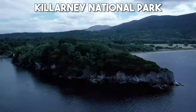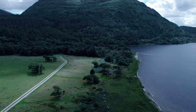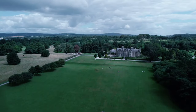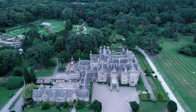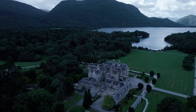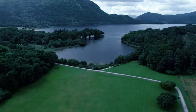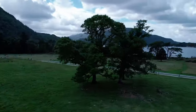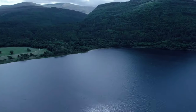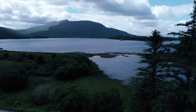14. Killarney National Park. Lose yourself in the untamed beauty of Killarney National Park, where nature reigns supreme. From misty mountains to serene lakes, every vista is a masterpiece waiting to be explored. Trek the trails to Torc Waterfall, or go on a jaunting car ride through the Gap of Dunloe. Amidst the splendor, Ross Castle stands as a sentinel to bygone eras, inviting travelers to step back in time.